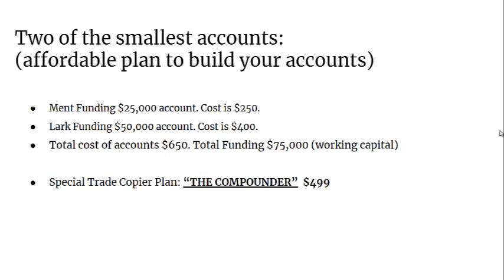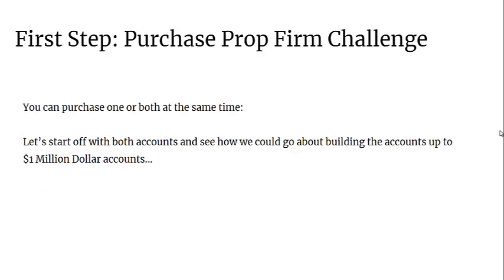But if you only purchase one right now, let's say Mint Funding, you can still use one of the trade copier subscriptions and have your second one available ready whenever you want to. So whenever at some time in the future you purchase the second account, you can then add it, and the time again does not start until you get your first trade in each one of these accounts. I'll explain more about that as we go on.